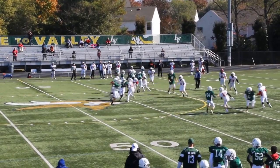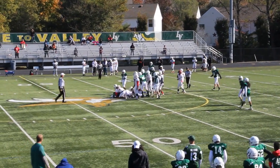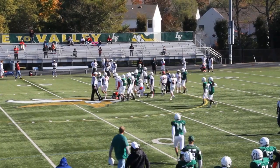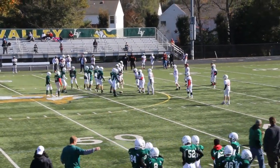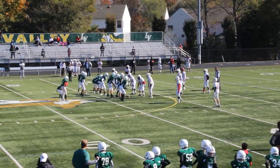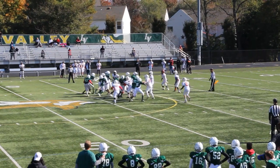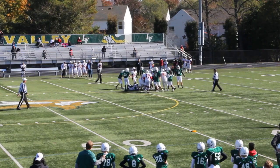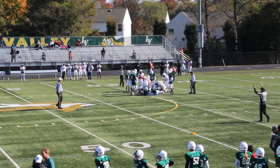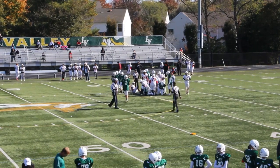Our bad. Here you go. Smart plays, boys. And Montez Dyson in the backfield, flag on the play. Pushing for about 3, but we'll see what the referees say.